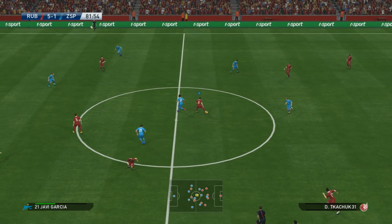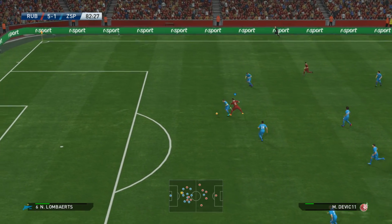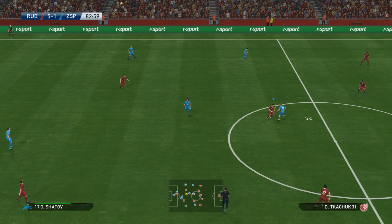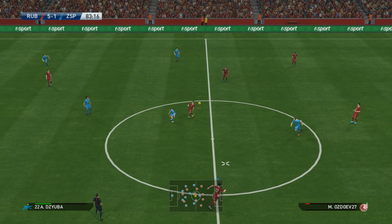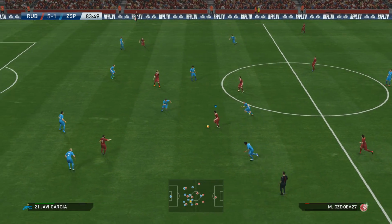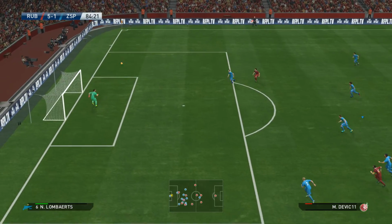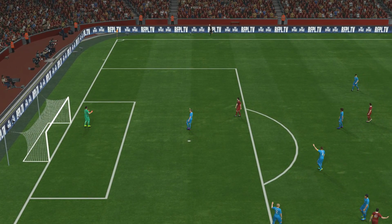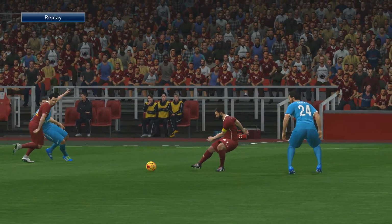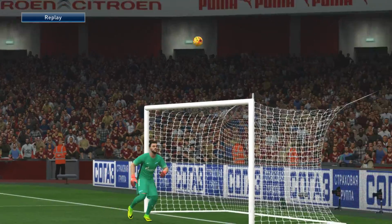Witzel. Driving on now. What can they conjure from here? Try from distance. He's put his foot right through that one. He knows very well he can score from that distance. Not quite this time.